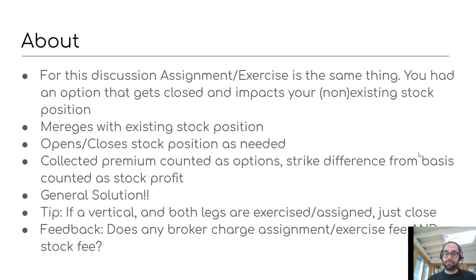But I do want a bit of feedback. Does any broker that still charges to buy and sell stock, do they also charge a fee when you get an assignment, or is that assignment fee it? Right now, the assignment fee is the only fee that I have built into this. So let me know if there are brokers that still charge for stock, and then they also charge you the assignment fee and you get both.